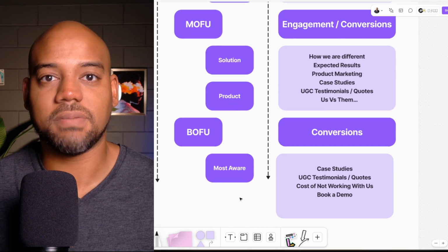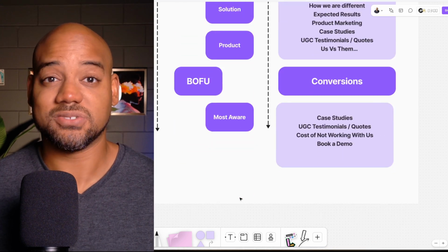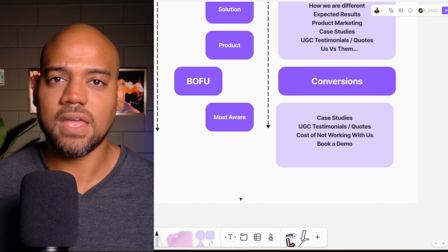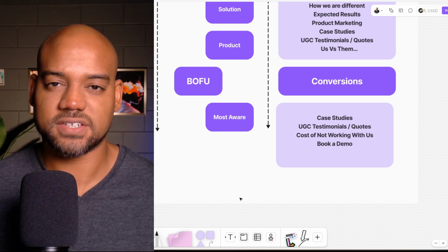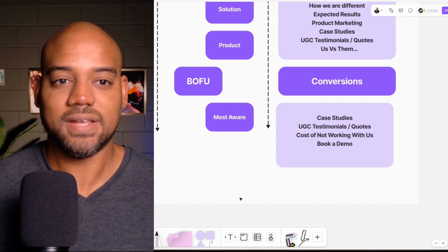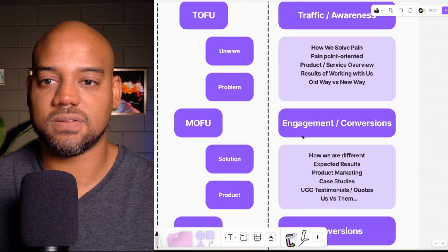And then finally at the bottom of the funnel, really focus on conversions, where we're really trying to hammer home additional case studies, testimonials, quotes, really the cost of not working with you or using your product or service, and then really trying to put a strong emphasis on calls to action, around booking a demo, booking a sales meeting, making a purchase, these bottom of funnel activities. This is how we like to think about top of funnel, middle of funnel, bottom of funnel, and the buyer's journey.